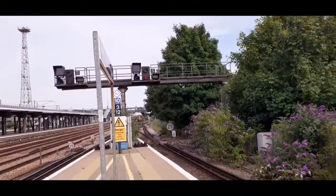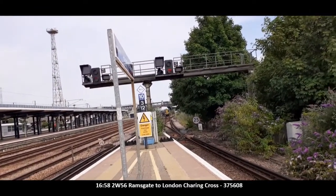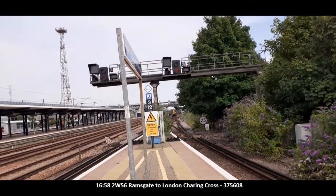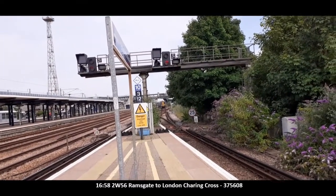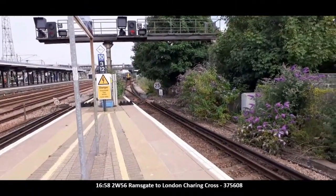I'll go on then, since it's a 375. The 7th. A very slowly moving 375. Oh, that's why he stops at the signal. Is he coming through or not?